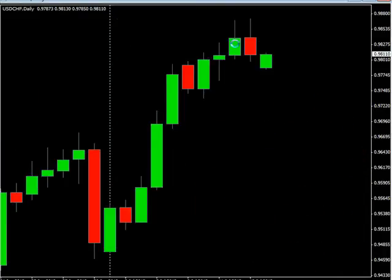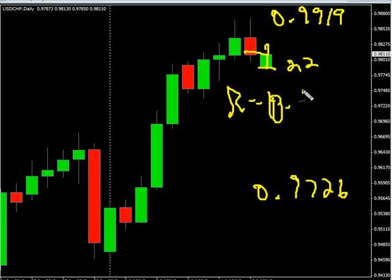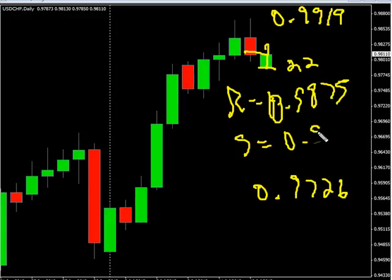Now the US Swiss, this pair closed lower on Friday, did gap down at the open. It's retraced those 22 pips that it gapped. We are looking for it to potentially go as high as 0.9919, possibly as low as 0.9726. Look for some resistance around 0.9875 and look for some support around 0.9750.